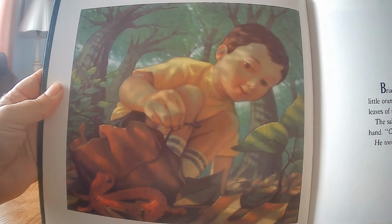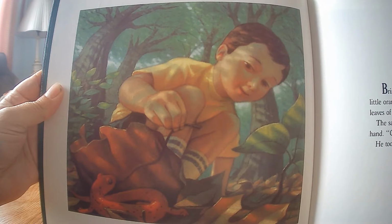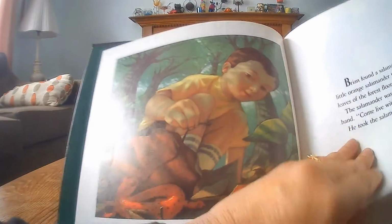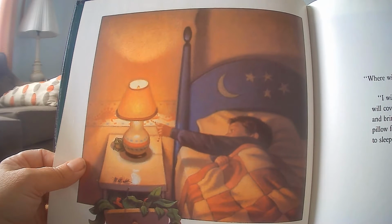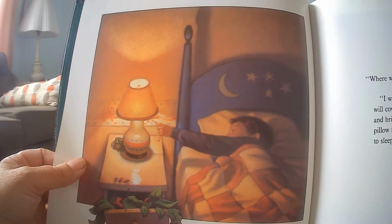Brian found a salamander in the woods. It was a little orange salamander that crawled through the dried leaves of the forest floor. The salamander was warm and cozy in the boy's hand. "Come live with me," Brian said. He took the salamander home. "Where will he sleep?" his mother asked. "I will make him a salamander bed to sleep in. I will cover him with leaves that are fresh and green, and bring moss that looks like little stars to be a pillow for his head. I will bring crickets to sing him to sleep and bullfrogs to tell him good night stories."